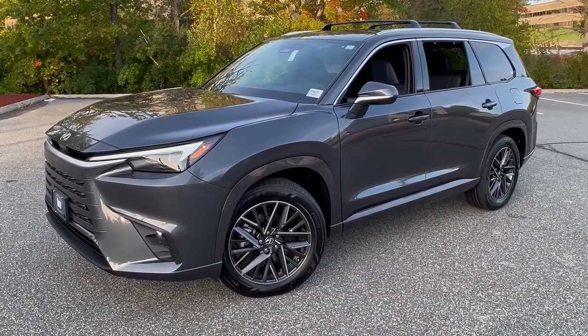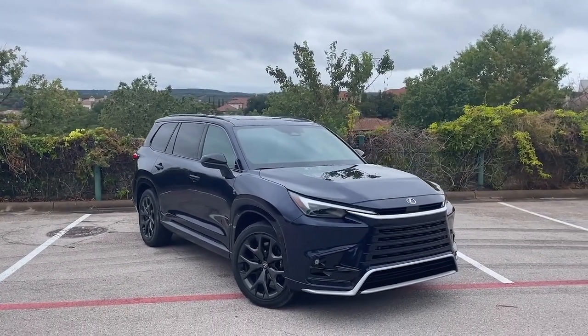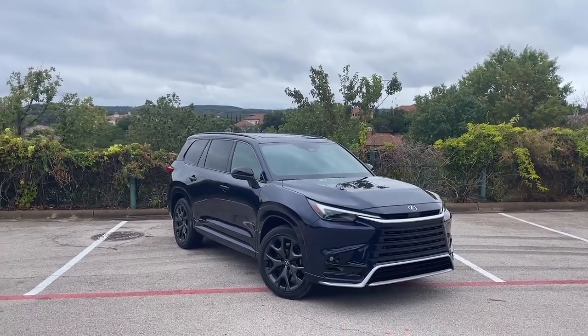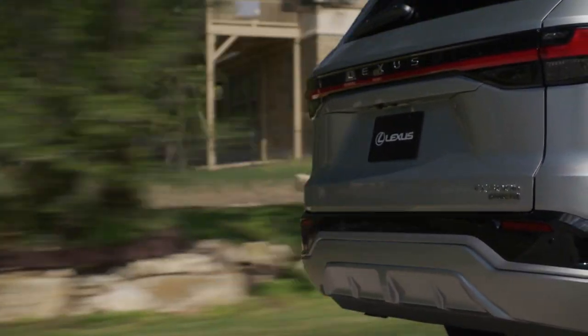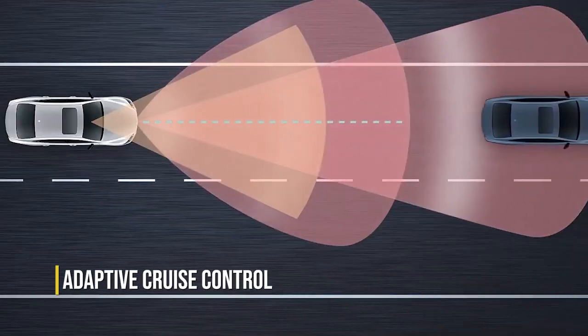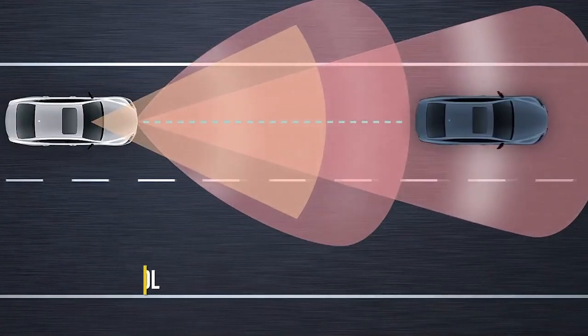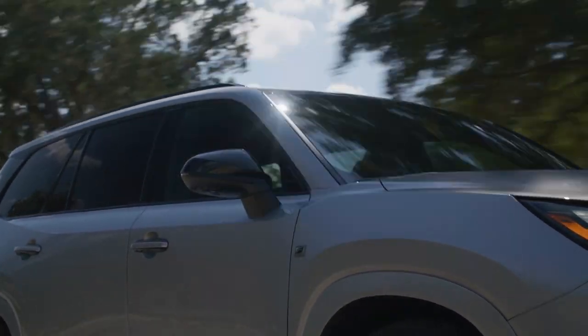At the heart of the TX's safety arsenal is the Lexus Safety System Plus 3.0. This suite showcases a robust set of driver assistance technologies, ensuring every drive is not only pleasurable, but also secure. Key highlights include adaptive cruise control, an intelligent system that not only maintains the vehicle's speed, but also automatically adjusts the distance from the car in front, offering a hassle-free cruise on the highways.